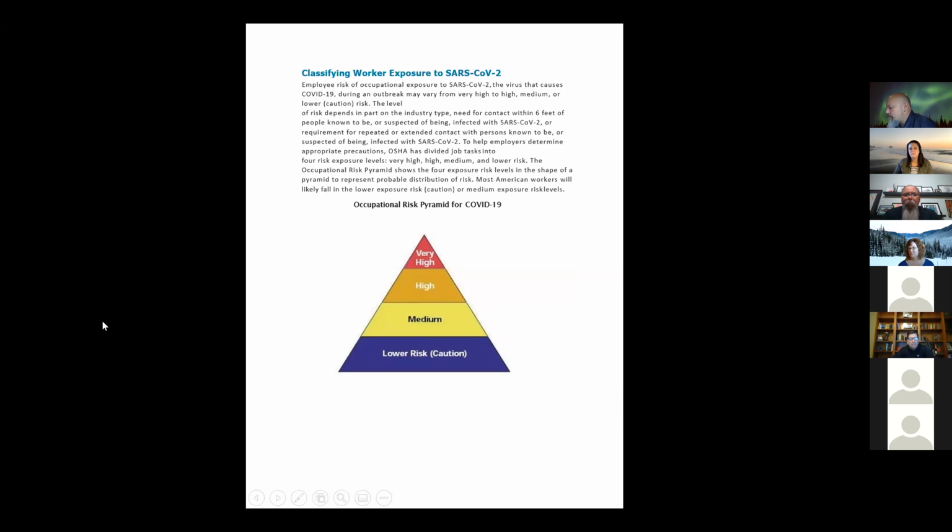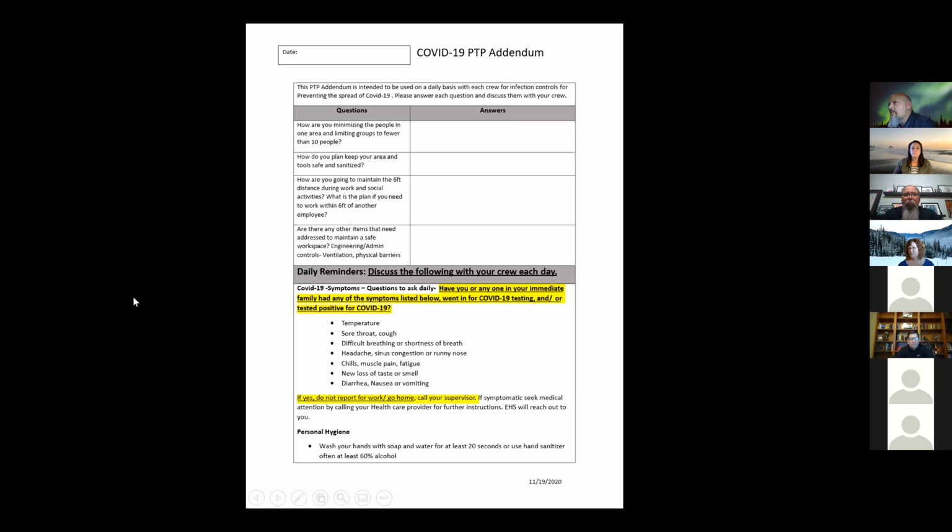Like everything that we do, if we have a known hazard, we plan to mitigate it. And the new Oregon temporary rules require a risk assessment for infectious control. We've already implemented this, so this isn't new to everybody. But the expectation for our office staff, if and when we are allowed back into the office, is that each one of us is going to have a PTP addendum filled out for our general day use, right?